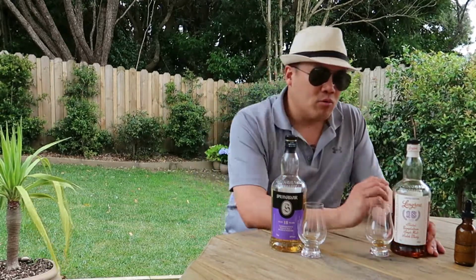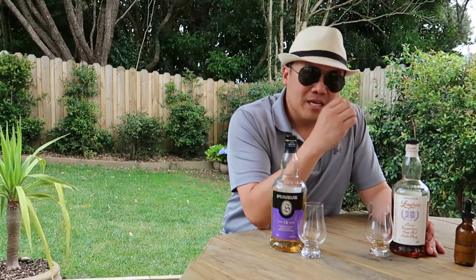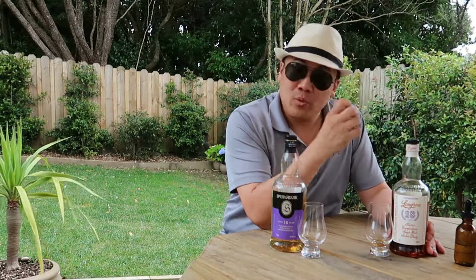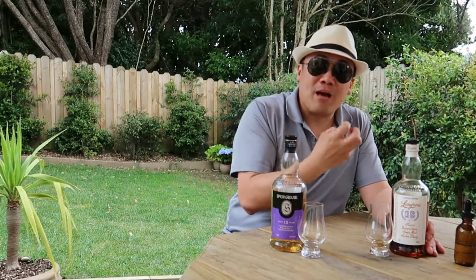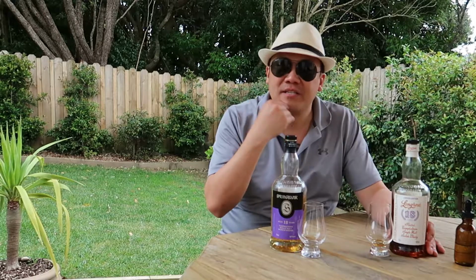This one here will be a lot more polarizing. It's a lot funkier and dirtier, flinty, sulfuric and sweeter, complex and robust, and a big mouthful. Really chewy, oily whiskey. This one here just kind of dissipates in the mouth. The finish is long, this is medium.